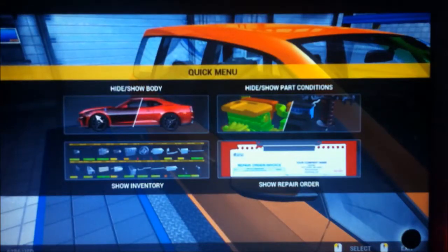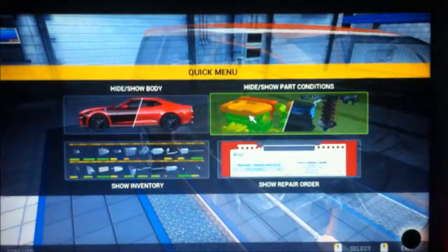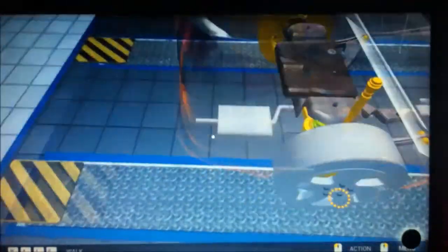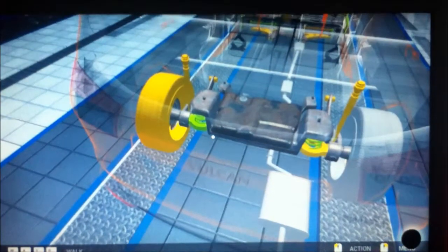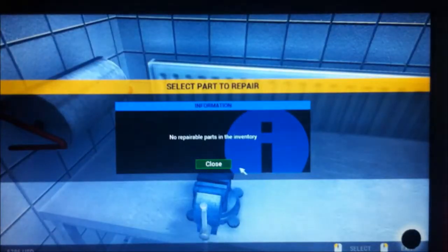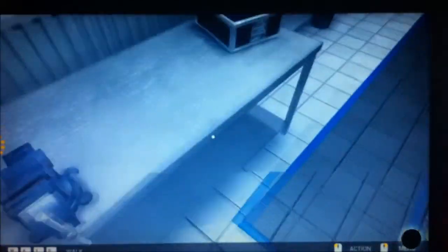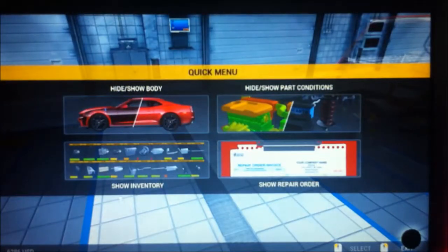Let's just check the back suspension. The rear suspension looks okay. The springs are green, the shocks are yellow. So let's see if there's anything we can fix. I think the shock absorber might be fixable. No, it's not. All right. Oh no! Curses! Curse my stupid fingers. Right. So let's look at the inventory and see what's red.